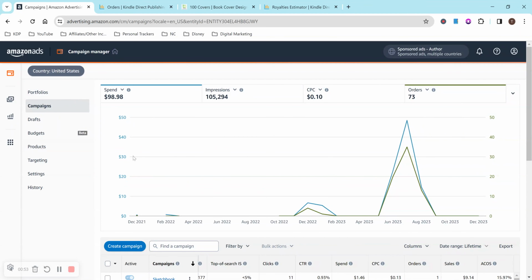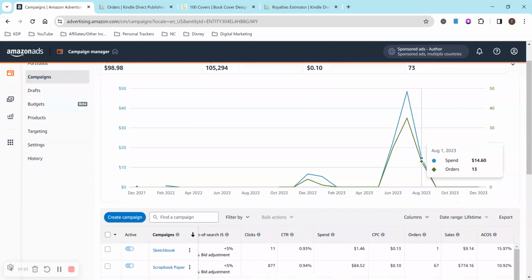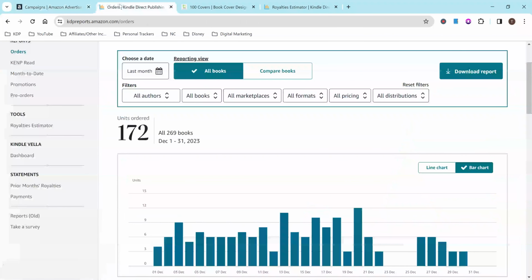So my total ad spend since I started in December 2021 is $98.98. My two most recent campaigns have a cost of 15.97% and 10.92%. So I didn't stop them because they weren't profitable. I stopped them just simply because I don't have the time or extra money right now to really devote to ads. So let's move over to my orders for December.